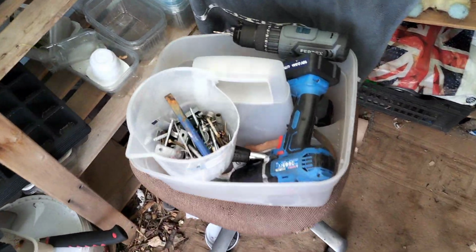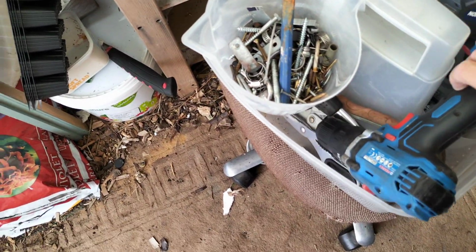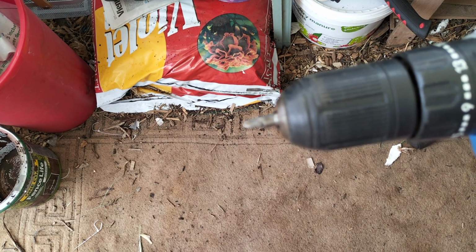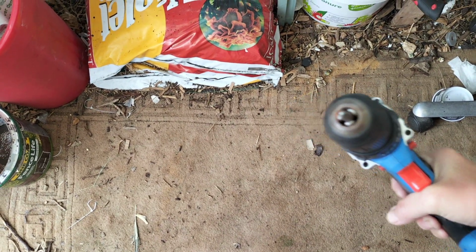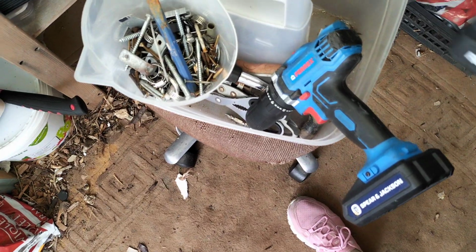And I had to buy myself another drill, which in a way is good. This one works perfectly, but the chuck is kind of seized and I can't get that. Luckily it's a posi drive in there. So I've bought myself another drill, and that's going to be for drilling the holes, and then I can use that one for screwing in the screws.